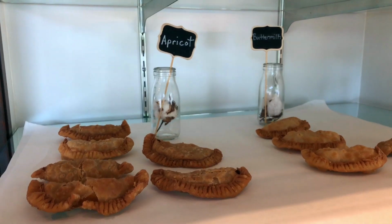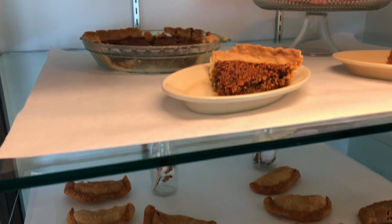Everything we do here is fresh. Matter of fact, we just bought a can opener about 3 months ago because we got our canned tomatoes. We got tomatoes canned to go on our marinara sauce. That's about the only thing we need a can opener for. Everything else is freshly made.